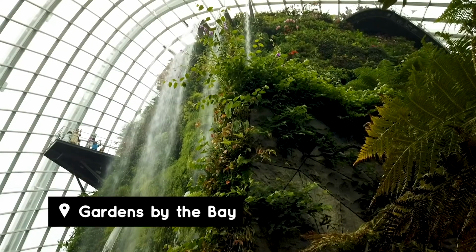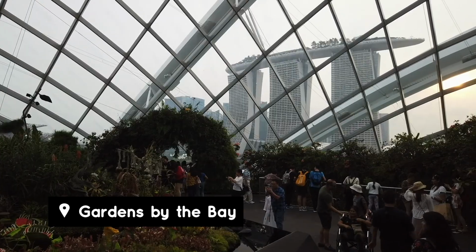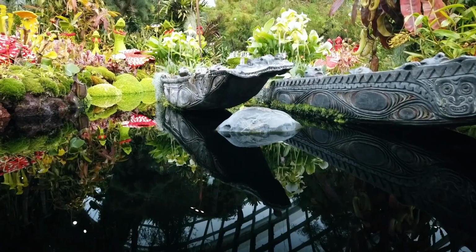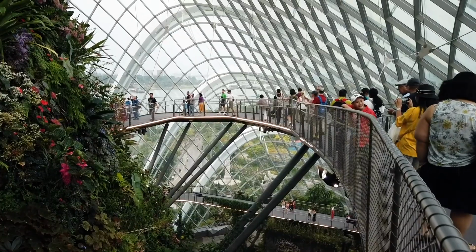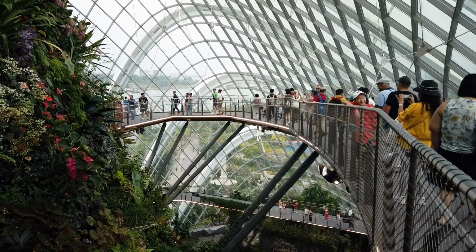When most people think of Singapore, they have to be picturing Gardens by the Bay. Now, I'm going to be really honest with you, and I'm going to say that I thought it was going to be super touristy. Even now, when I go back to Singapore, I think, it's really touristy. I've done it. I don't think I'm into it anymore.